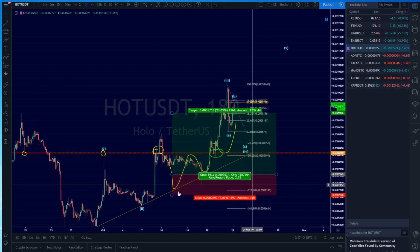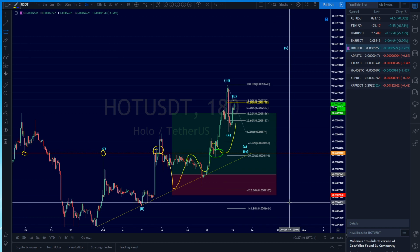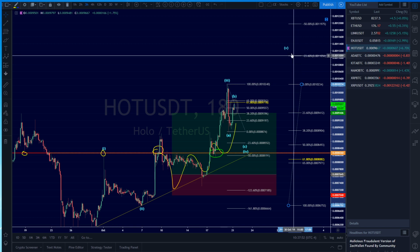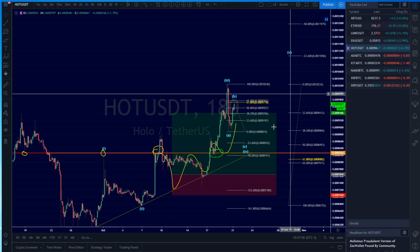I'm going to measure my 3 wave, and I'm going to be looking for that target on my 5. So down here is the bottom of my 3, going up here to the 4. It's going to be approximate. I'm going to be looking at 11,000. So right up here is where I'm going to be looking to get out.